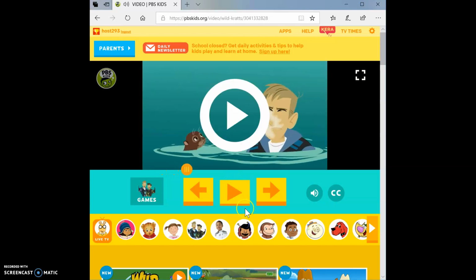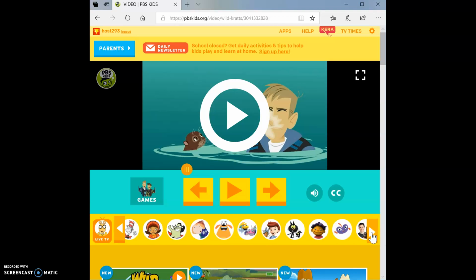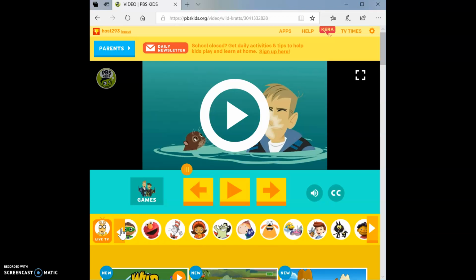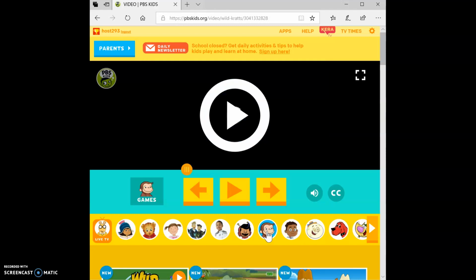All right. Now, when students want to actually get into the social emotional learning and understand the theme, they're able to select their favorite characters, and the characters go on and on. They can select any one that they want. There are many different characters. The character that I'm most familiar with would be Curious George. Okay, Curious George here. So I'm going to click on Curious George.